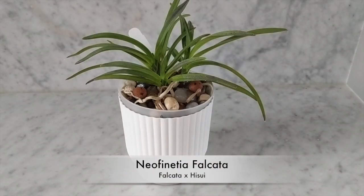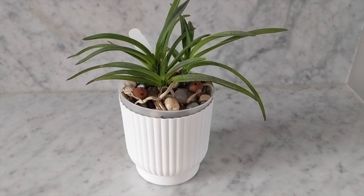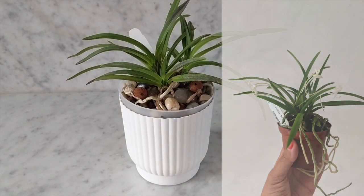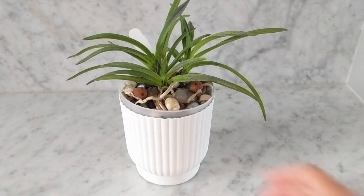Won't spend too much time on this one, but this one is the Neofinetia falcata. This one is Falcata crossed with Neofinetia falcata 'Hisui'. And you guys have seen this several times. It's bloomed for me 4 different times. It's given me between 6 and 7 blooms depending on when it bloomed. The flowers typically last about 3 weeks, and if it's hotter, it tends to shorten the bloom life. But you guys know I love this for its fragrance.